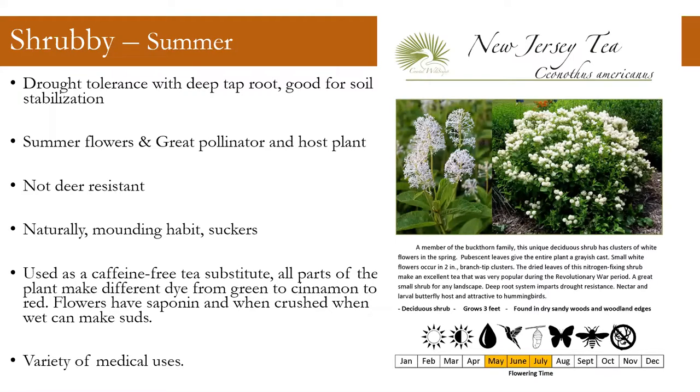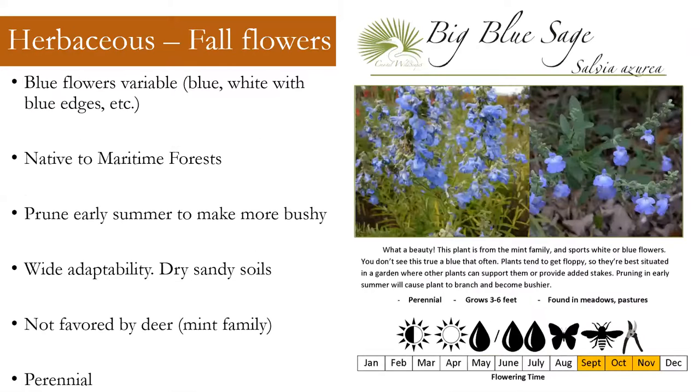I won't go through a lot of those, but it was a tea substitute. Different parts of the plant you could use to make a dye. And then the flowers had saponin in them. So if you crush them in soapy water, you're supposed to be able to get some suds from it. So if you want more information about that kind of stuff, there's some great herbal websites that talk about the different uses of New Jersey tea beyond it being a great small mounding shrub for the native plant landscape. So we're going to move into fall.